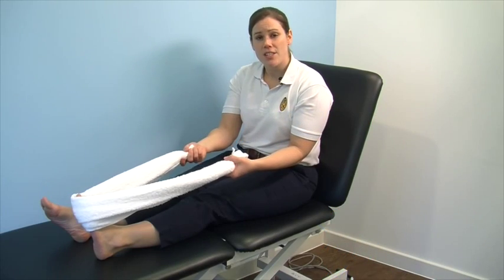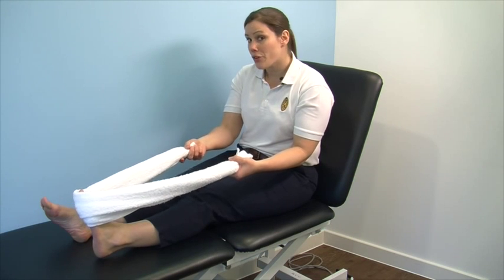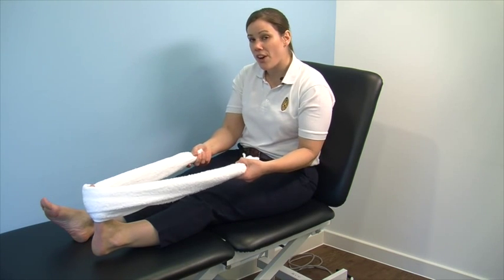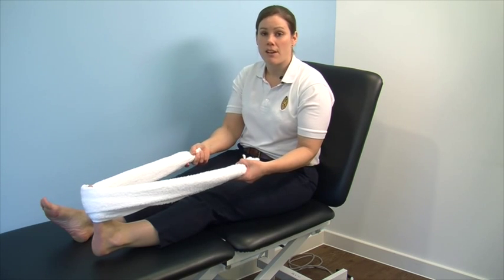This first exercise is to stretch your foot into an upwards position. Use a towel to loop over your foot close to your toes and then bring the towel towards you to create a stretch in your calf muscle. I would advise to hold this for 30 seconds and then repeat this exercise 3 times.